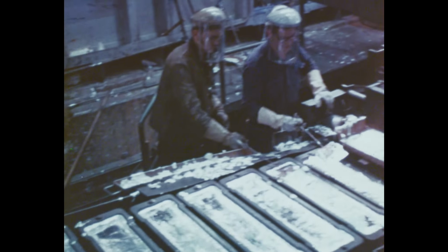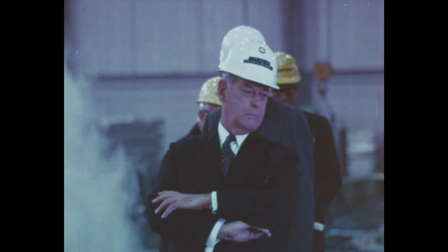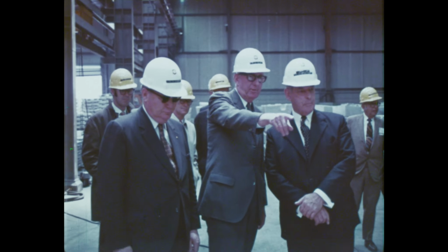Aluminium ingots end a storyline that started with the bauxite from Weipa, which was shipped to Gladstone to become alumina and moved on again to this southern place to become aluminium.